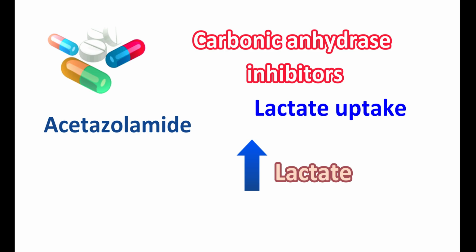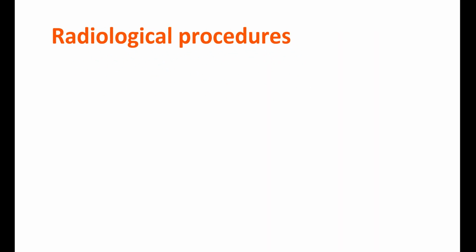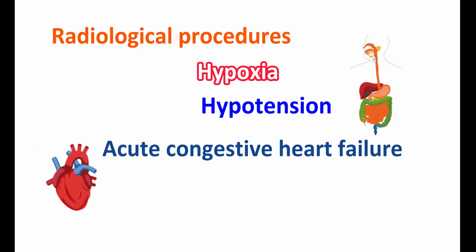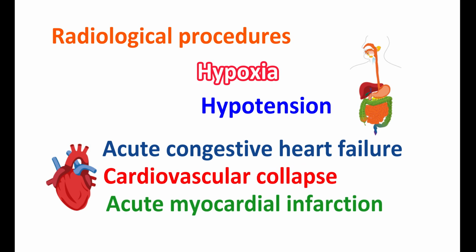Few anti-epileptic drugs like topiramate also have inhibitory activity on carbonic anhydrase enzyme. Therefore, it may increase the risk of lactic acidosis when it is combined with metformin. Radiological procedures can also produce hypoxia as well as hypotension, and they may also increase the risk of lactic acidosis. In people with acute congestive heart failure, hypoxic conditions can be produced, which may again increase the risk of lactic acidosis. Other conditions like cardiovascular collapse and acute myocardial infarction can also result in this condition.